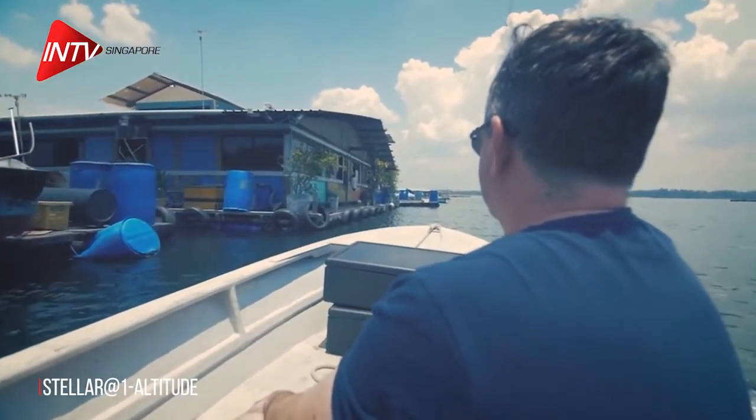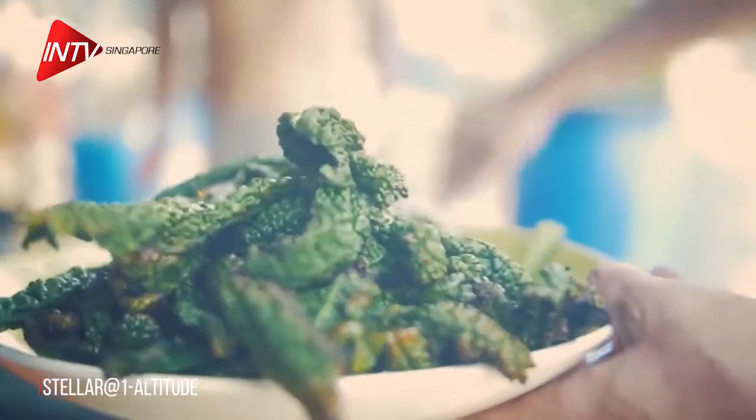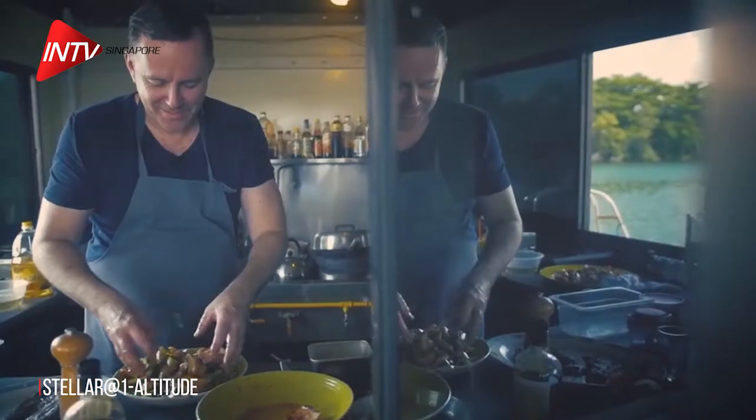So coming here to the Kelong is always a great source of inspiration because we can really find a lot of different things that are sustainable and local. That helps us to bring our own cooking to another level back at Stella.